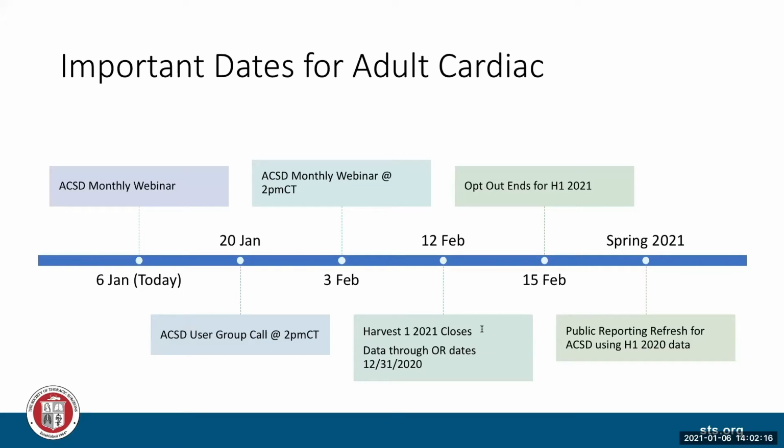Harvest 1 2021 closes on February 12th. The opt-out date is February 15th. That will include OR dates through December 31st, 2020. So you'll have 6 weeks to get your 30-day, well, 2 weeks to get your 30-day follow-up in for those very late December cases. Then the public reporting refresh will be in the spring of 2021, and that will include data from the Harvest 1 of 2020, which was end of calendar year 2019 OR dates with December 31st, 2019.